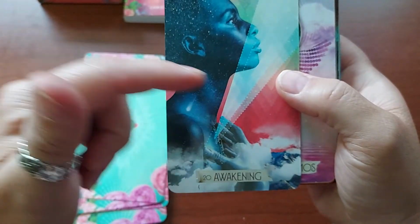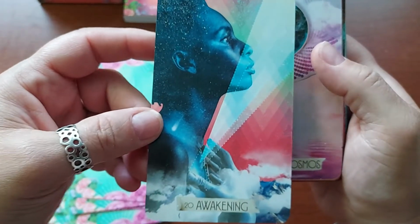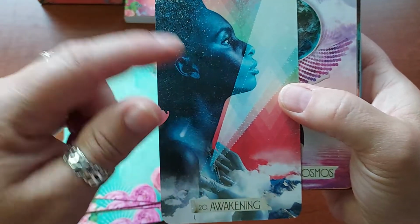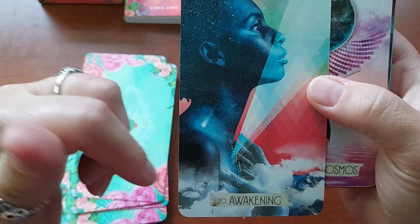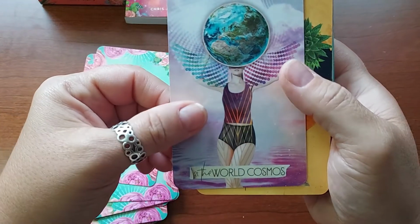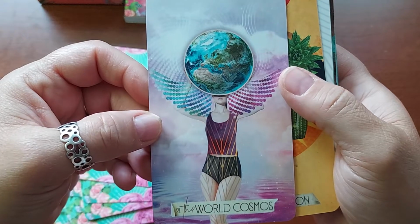And Awakening. That's the one that's different. That would be Judgment. So Awakening. And that's a beautiful card, too. I love how the stars are in her hair. And it's just beautiful. The World Cosmos.